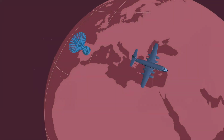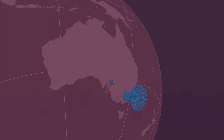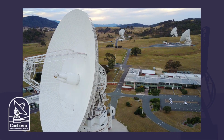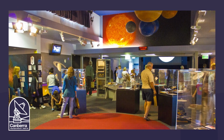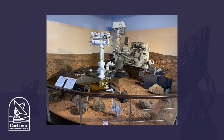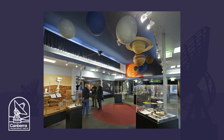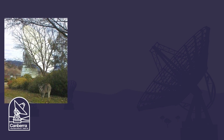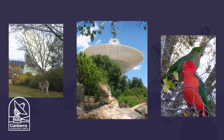Let's head down under to the only complex in the Southern Hemisphere, Australia's Canberra Deep Space Communications Complex. Canberra's visitor center also has many exhibits and models to see, including Mars rovers and astronaut spacesuits. They offer tours and presentations as well. Some of the neighbors at the Canberra complex are kangaroos, lizards, and parrots.